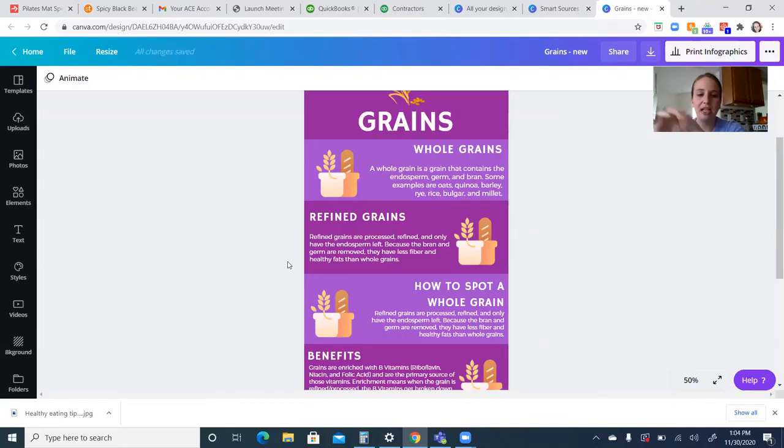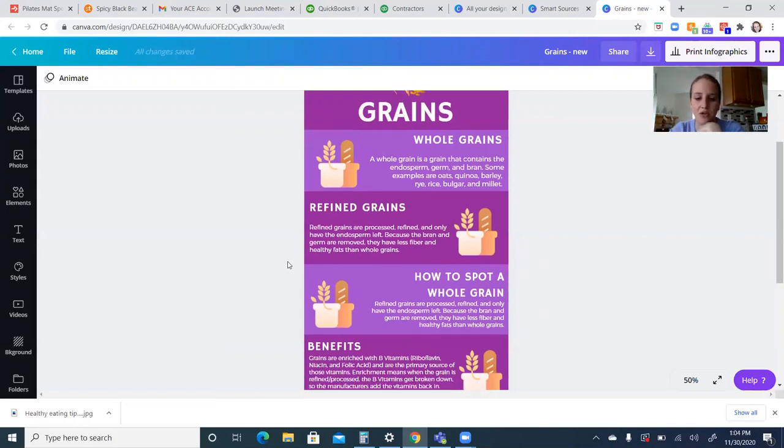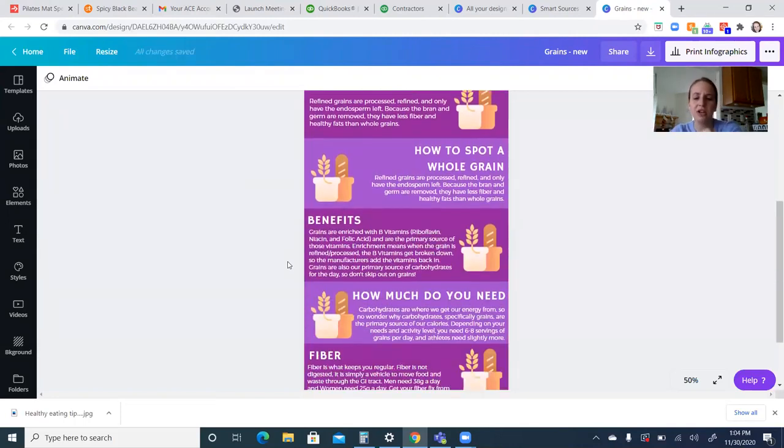So refined grains, they are processed. So think of your breakfast cereal as a refined grain. They're not a whole grain because they've gone through that refining process, which has removed the bran and the germ. So all you have left is the endosperm. You're going to be able to figure out if you're getting a whole grain when you look at something and the first ingredient is going to be whole wheat flour or whole grain flour. So that's going to be the number one thing on an ingredients facts panel when you're looking to make sure you're getting a whole grain product. Whole wheat flour or whole grain flour.